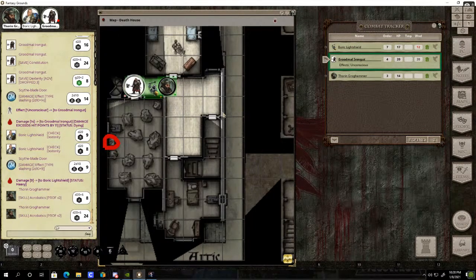Hey, Thorin. Unscathed. Thorin, make Boric bandage me up, and if he refuses, beat him. Come on, dwarves have got to stick together, buddy. Just kidding. All right, Boric, roll your medicine check if you want to bandage him up there. I'm just trying to find it. It should be alphabetical order on that skills section. Oh, there it is. I'm dying over here. Come on. Wait, now? Yeah, you can roll a medicine check.